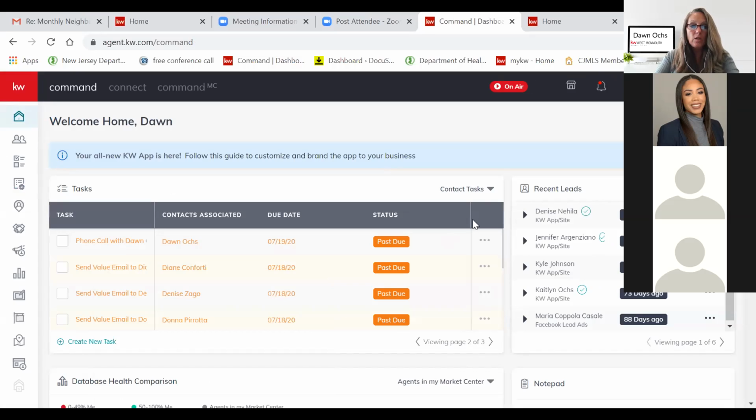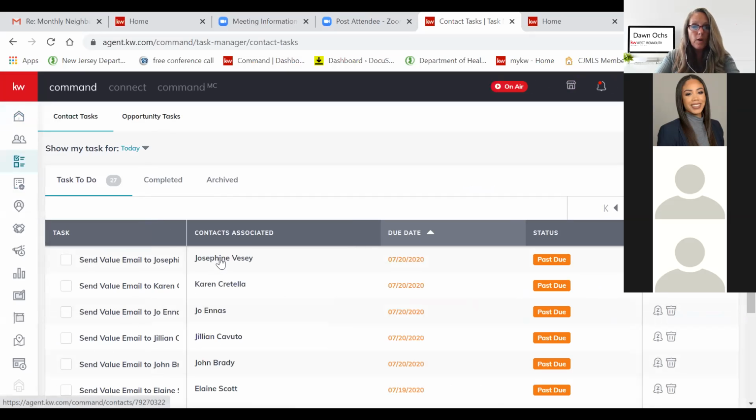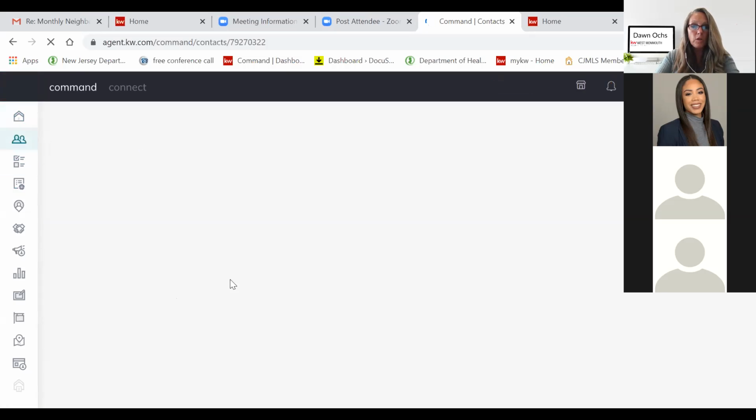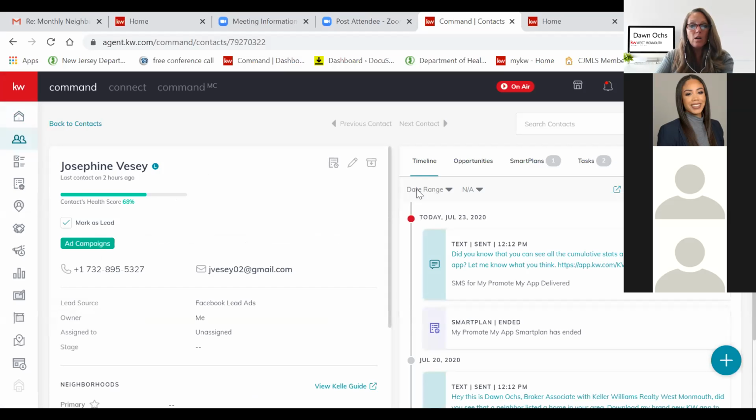There are things in the smart plan areas that show up either on tasks or opportunity tasks. If I were to go to this particular person, I could see over here that there were text messages that went out. This is kind of neat.